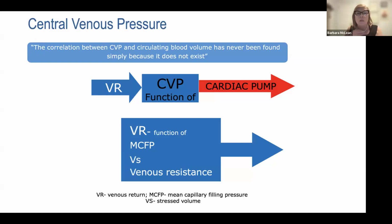I want to remind you, really importantly, the CVP is affected by the venous return. It's affected by the capillary filling pressure. It's affected by the volume that is what we call the stress volume. That's the volume that gets returned to the heart in physiologic stress. But the biggest factor that affects your CVP is the integrity of the cardiac pump. So I do want to remind you that when you start seeing CVPs going up and up and up, and blood pressure going down and down and down, and the patient becoming more and more hypoxic, this is a time to actually say, we need to take a look at the right heart. Perhaps we need to look at pulmonary vasodilation.